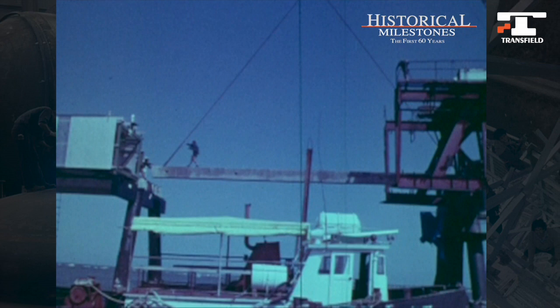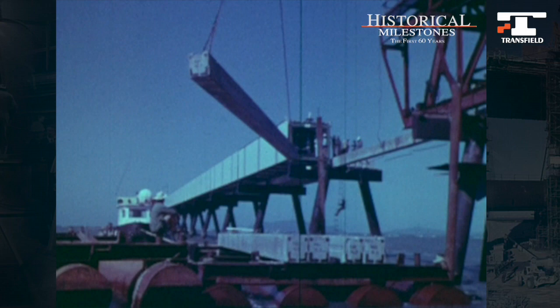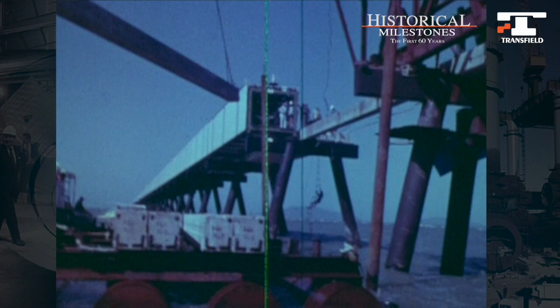In August 1977, the deck was placed on span 157, 3 kilometres from the shore, linking the two sections of the approach jetty.